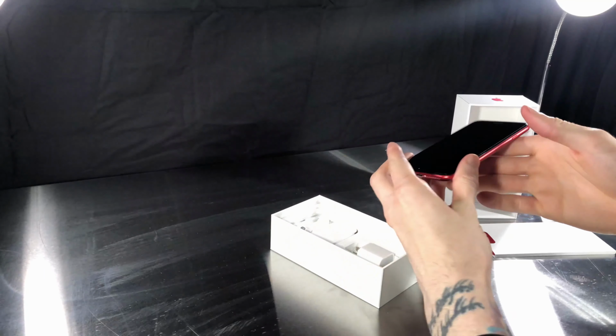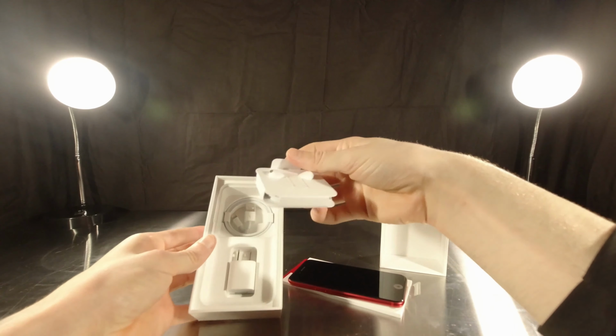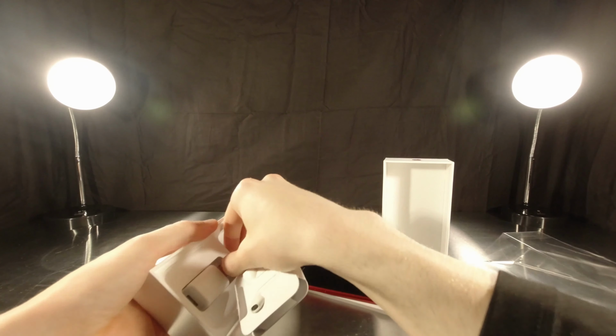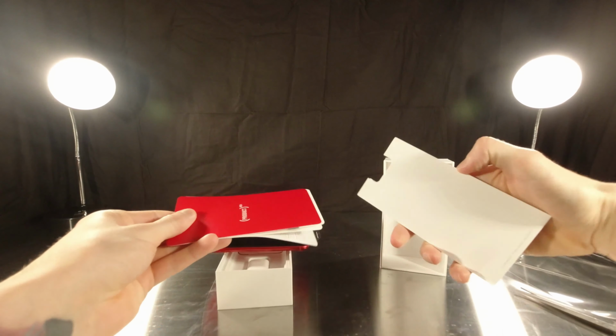And I have AT&T, so I don't know if people like that or not. It is what it is. There's our headphones, our little charger cable, charger port. Wonder if there's nothing comes out of there. We'll put that right there for now. What else do we got in here?